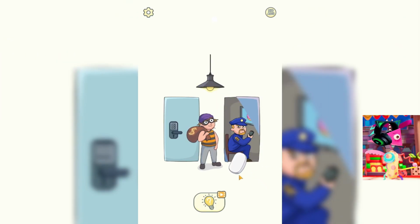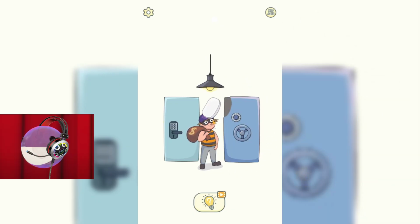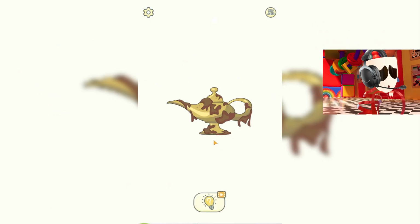Oh, here comes the cop. I think it would be better if he goes to jail. It looks like we really need to help this guy after all. Okay, let's find the money. Look, they're at that door. It's bad that we had to help a criminal.